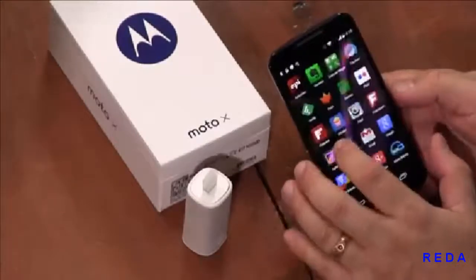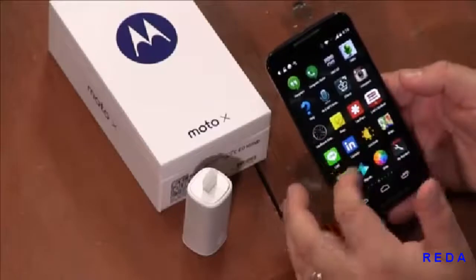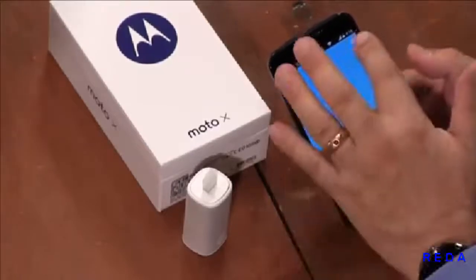Okay, well, there you go. It looks stunning, such a good demo review. But that's actually the problem I have with a lot of these things.